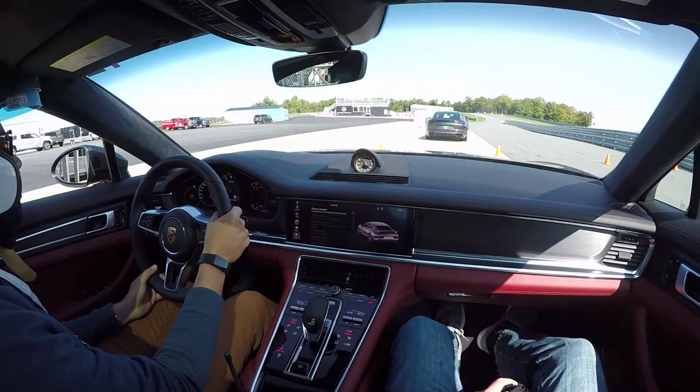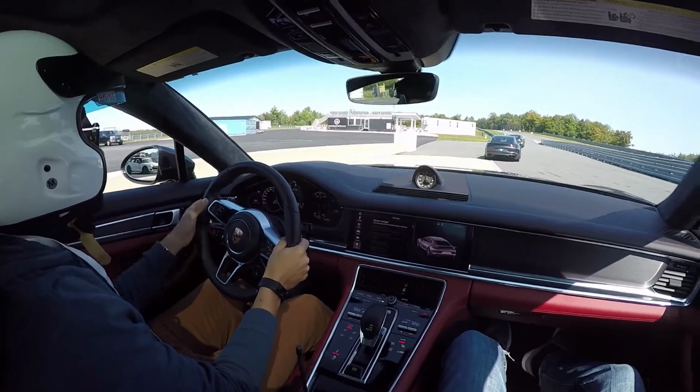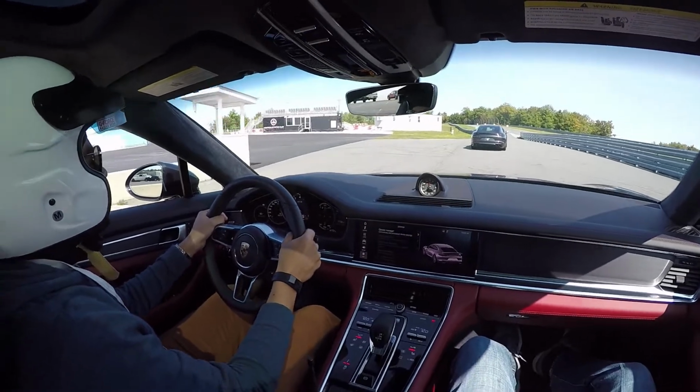In a Porsche, you can have the air conditioning on. It will not interfere with the power of the engine. So over the course of today, please do not turn off your air conditioning.